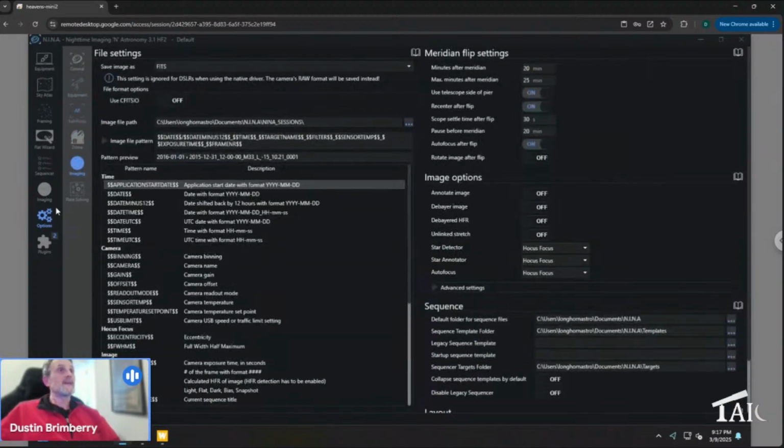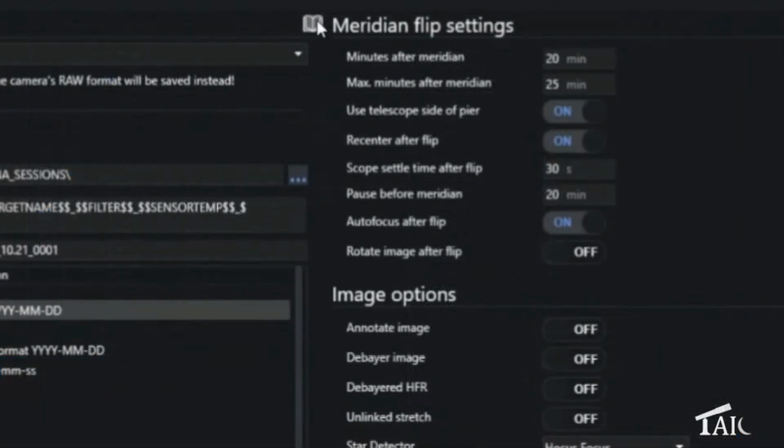And then when you go into your settings for your imaging, this is where your meridian flip settings are. This is one of the most frustrating things that I've had to deal with in this hobby, the meridian flip. I had lots of issues with it. Eventually, I decided I don't have to photograph the whole night. I'd rather not hit my mount. And so I have it where it's going to pause before it gets to the meridian, especially if it's a high target, go past the meridian, and then move the telescope. That way it doesn't hit the mount.